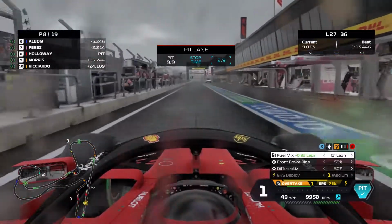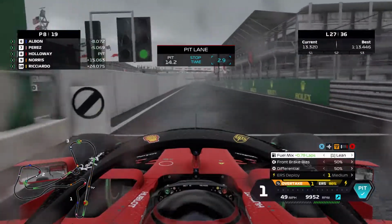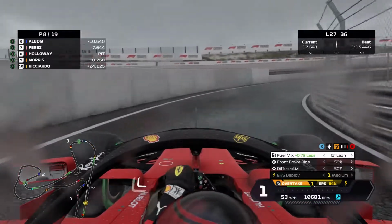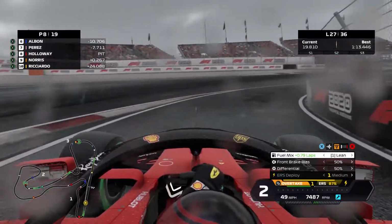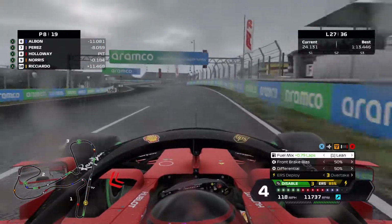Obviously this is part of this career mode save, part of the challenge. We've got to do what Ferrari say, we've got to follow the Ferrari strategy. Have they made a mistake here then? We're going to exit the pits. Are we in about 8th place? It's going to be closer with Norris though in 9th.